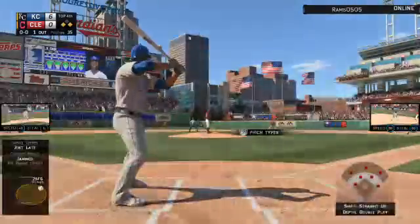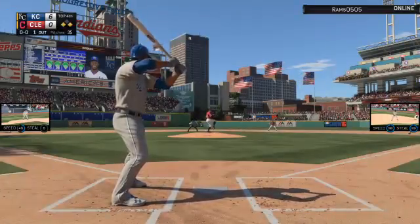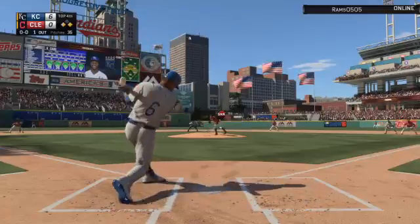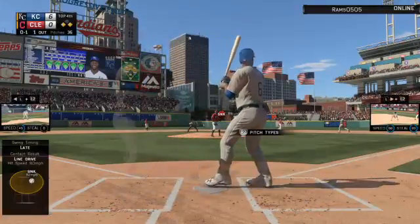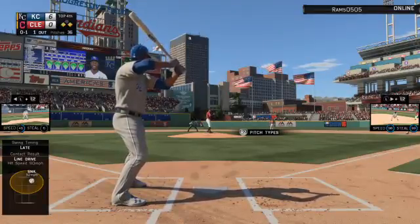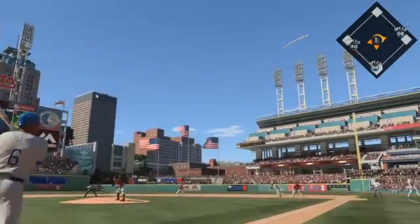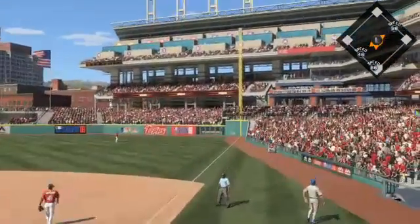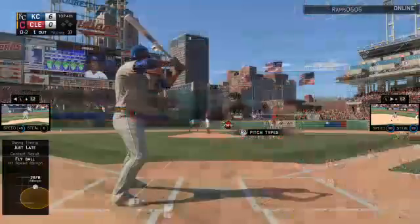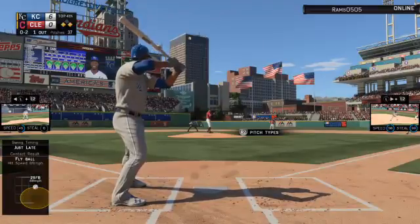Lorenzo Cain tripled and scored in his last at-bat, and we'll see how he follows it up here. Yeah, he already got to show off those wheels, so let's see if he can make it happen again in this at-bat. Squared that one up just a little late. Another one fouled off, and he's quickly behind 0-2. 6 runs, 9 hits, and no errors so far for the Royals.